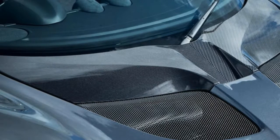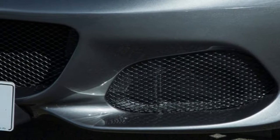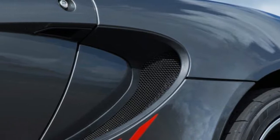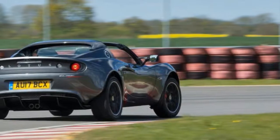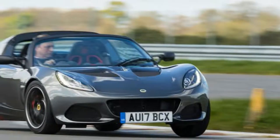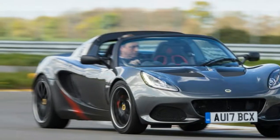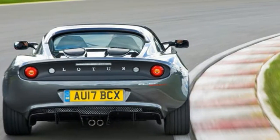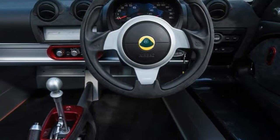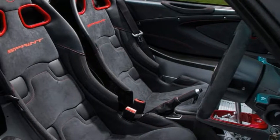While the standard Elise is called the Elise Sport and comes with the same 1.6-liter or 1.8-liter supercharged engines, there are now Sprint versions of both models, offering further and substantial weight reductions, 26 kilograms in total on top of the 10 kilograms cut enjoyed by all new Elises. Indeed, Lotus says the 1.6-liter Elise Sprint weighs just 798 kilograms, making it the second lightest fully homologated production car on sale behind the Suzuki Ignis Baby SUV.